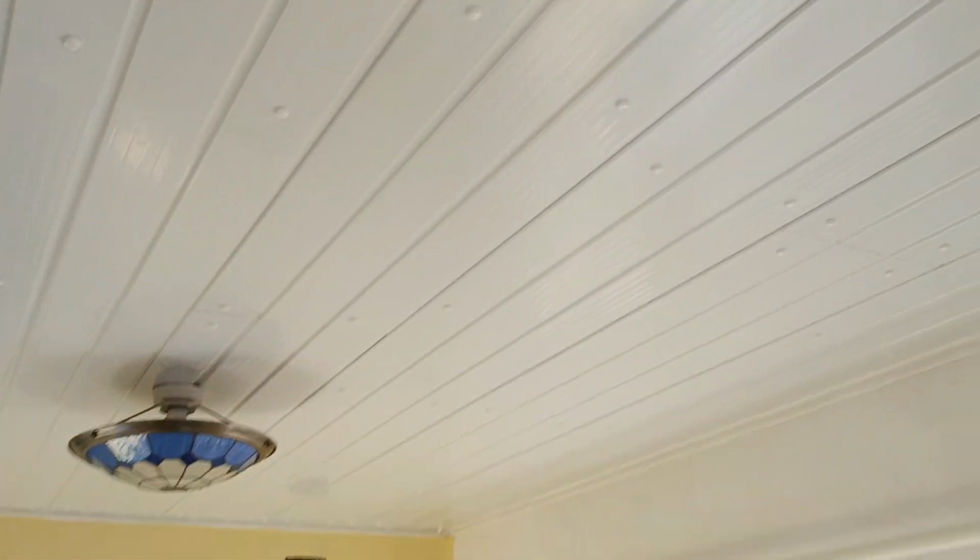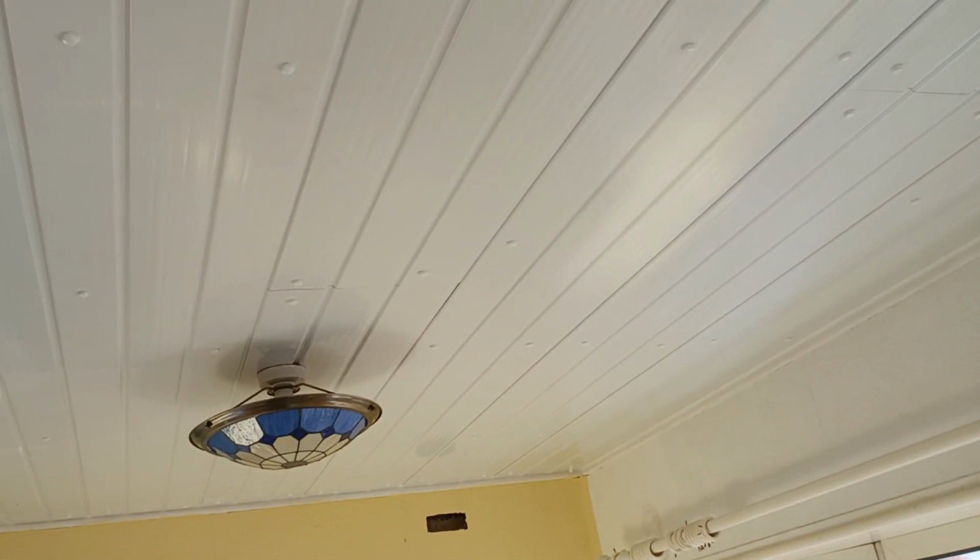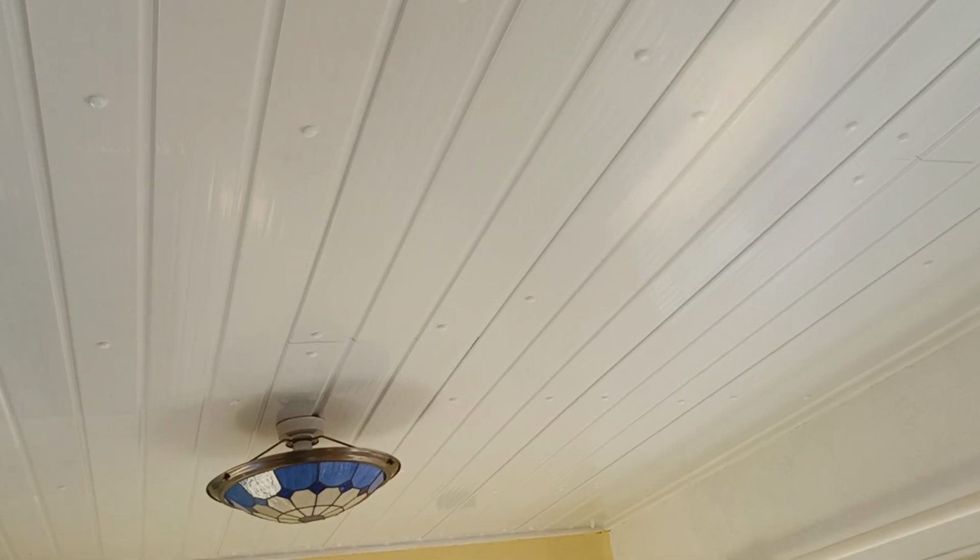And I got to be honest, I've done a terrible job. I mean, look at the panel gap. I mean, look at that one. That's awful. None of the screws are in line, and then big gap. The vent's not quite where it was. And I got to be honest, I don't care. I don't care enough. From over by the door, it looks okay. It's only when you look up close that you see things like that.